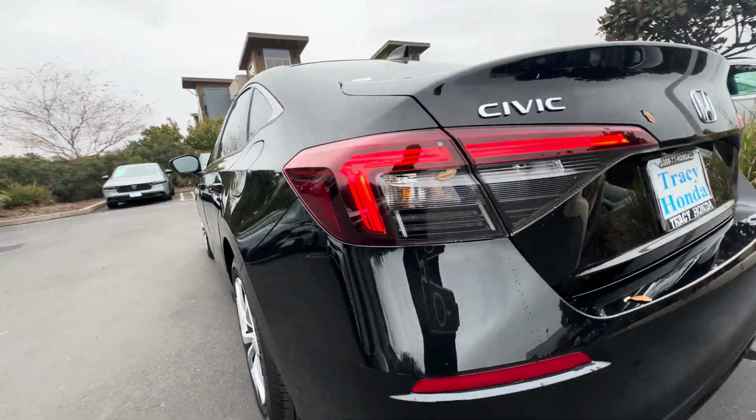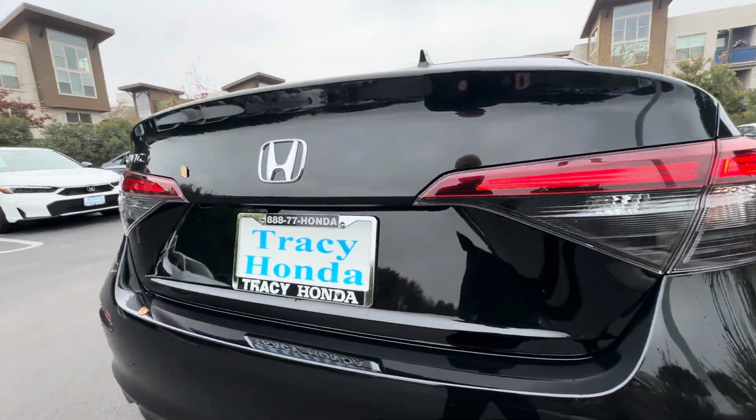The all-new 2025 Honda Civic LX in the crystal black pearl.